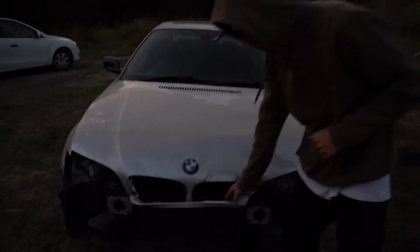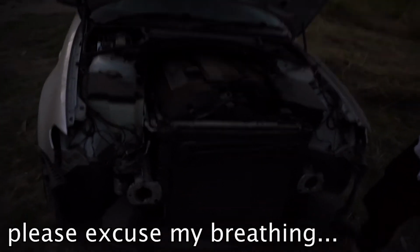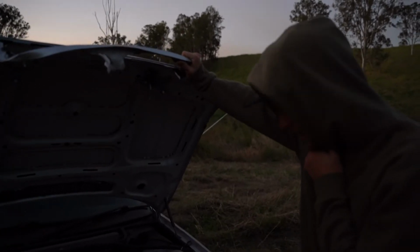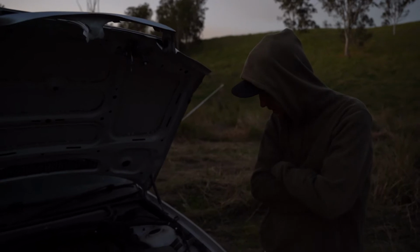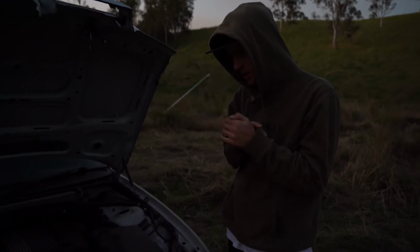It's pretty messed up, so I need a new bonnet. Everything's been taken off the front. This will all get fixed, though. It'll all get fixed, and in the next couple weeks, I'm gonna have lots of videos coming out about it all being fixed. So I think there's a little coolant leak, so to be safe, we're probably just gonna do a whole overhaul on the whole car.